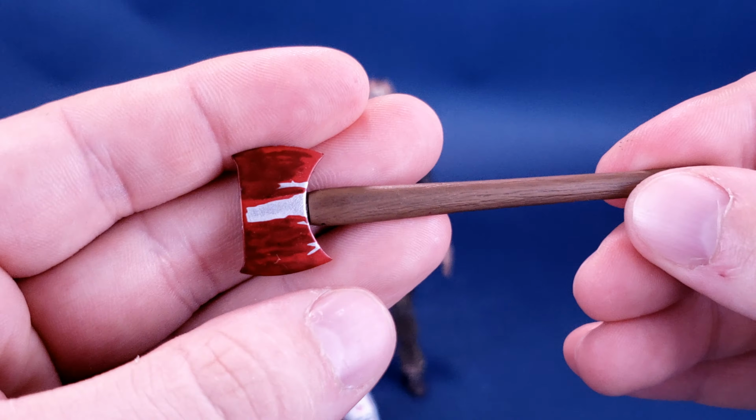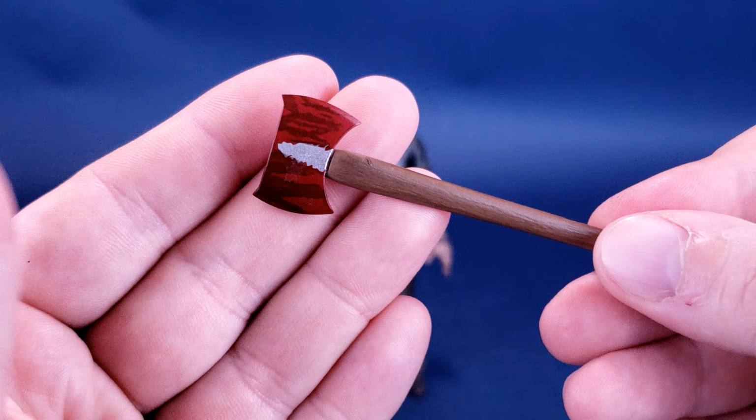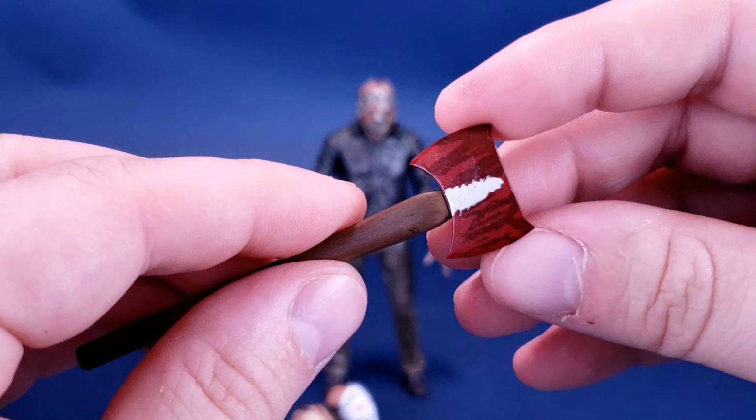We don't get axes too often with Jason. A jump to accessory always seems to be a machete, so it's nice to see that Jason gets to mix it up a little bit by using an axe instead. Of course, don't kid yourself, Jason's not reinventing the wheel, he's killing people.